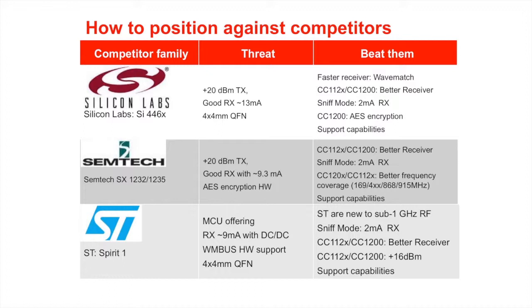RF products are quite complicated, and customers can have very different opinions in terms of what is important. For customers with a stronger power consumption focus, be sure to focus on the sniff mode metrics.